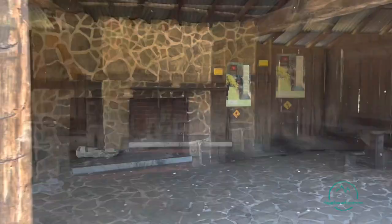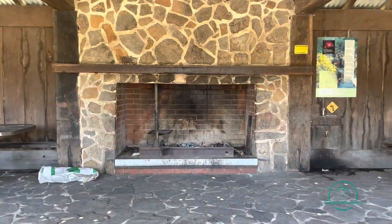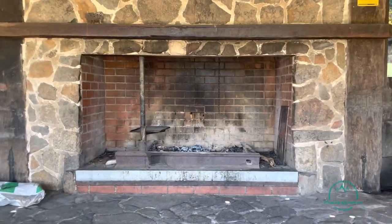Welcome to the Boyd River Hut. Would you look at that fireplace? I know where I choose to be in wet or snowy conditions.